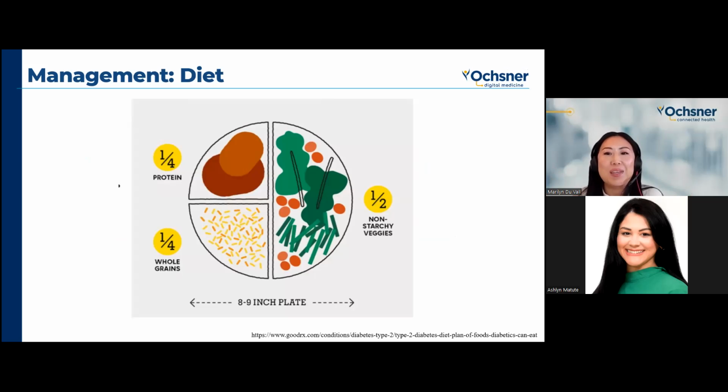Keep in mind that you want to aim for that half of that plate should be non-starchy veggies, because remember, again, starchy veggies tend to be high in carbohydrates. And then a quarter of that plate should be some form of protein. Again, ideally lean proteins like chicken, turkey, fish, tofu, beans. And then the other quarter of that plate should be some form of whole grains. So brown rice, brown pasta, quinoa, things like that.